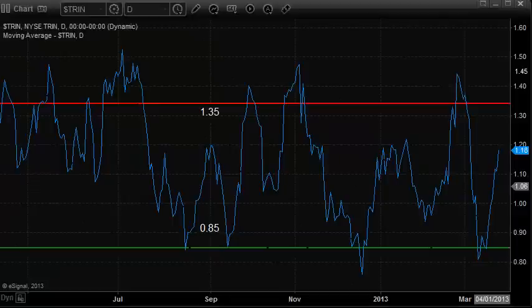Now, as far as the market internals go, they were negative, but they weren't decisively so. Our 10-day moving average of the trend got up to 1.18. It's definitely on the rise, definitely starting to release some of this overbought energy that was built into the market that we saw when we recorded this 0.85 reading. But the oversold threshold of 1.35 is still a ways away. So we still have a ways to go to the downside before we're going to record an oversold reading.